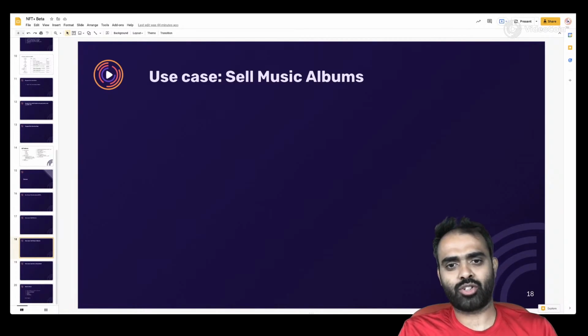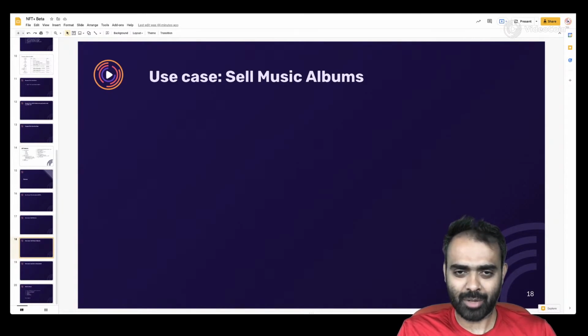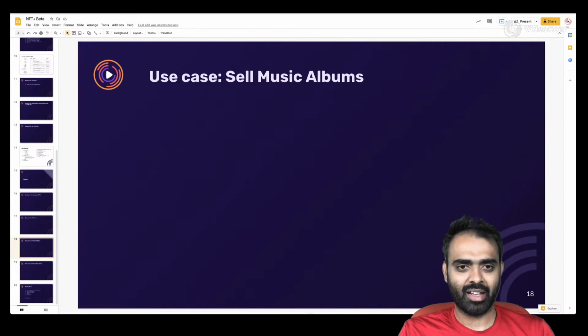So the next one I want to show you guys is selling a music album, right? For those of you who listen to hip hop, there was a band called Wu-Tang Clan. I mean, it's still around. Recently, they sold an album where the entire album was just sold to one person. And then that use case became quite popular, and a lot of musicians are trying to create music albums and sell them to one person.